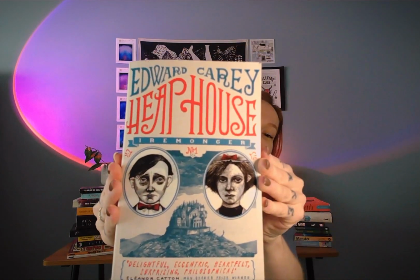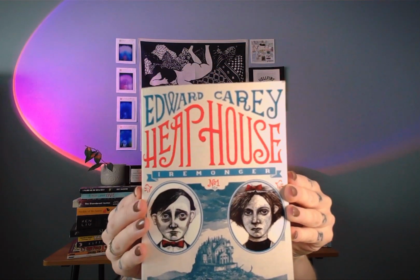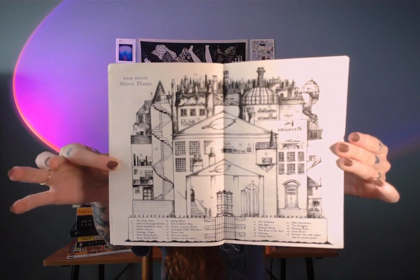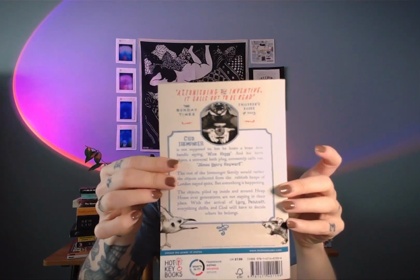So the next book that I chose to pick up by Edward Carey is Heap House, which is the first book of his Ironmonger trilogy. I don't even remember what this is about. I just remember that the blurb on the back made me curious, and this completely won me over. I love his style so much. I'm obsessed with this cover, and oh wait, I have to show you the map inside. This map is absolutely amazing. Look at this. This is just the very first page of the book. I can't get over it.